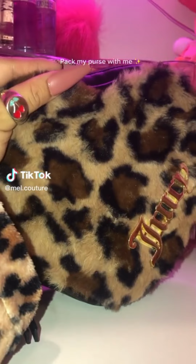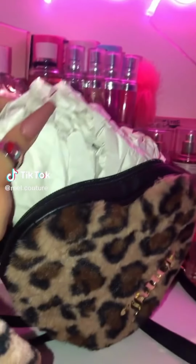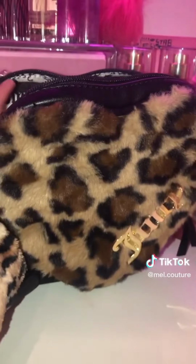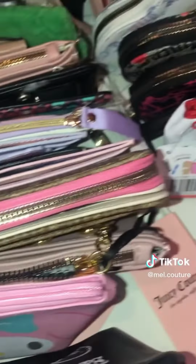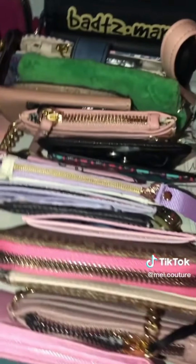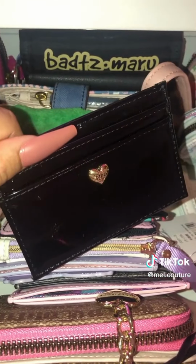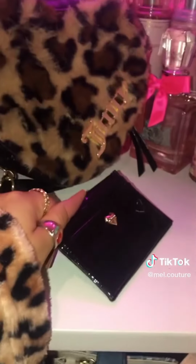So it's finally time to pack this gorgeous heart-shaped Juicy Couture purse. We have some space, so let's fill her up. Okay, so for wallets, I think I want to do a small card holder. Yes, I have to fix this and declutter, but I'm just going to go ahead and use this Juicy card holder. It's been through it with me, but we're just going to put it here.